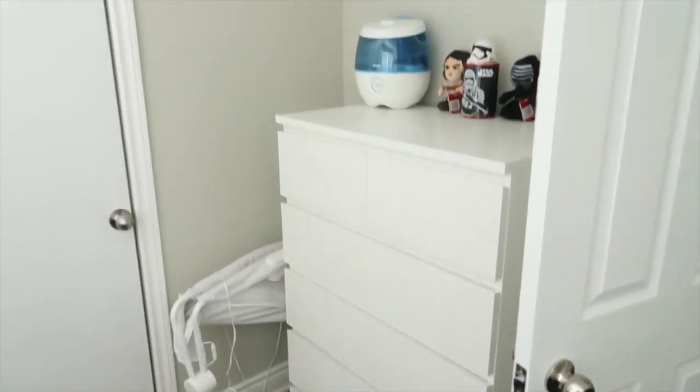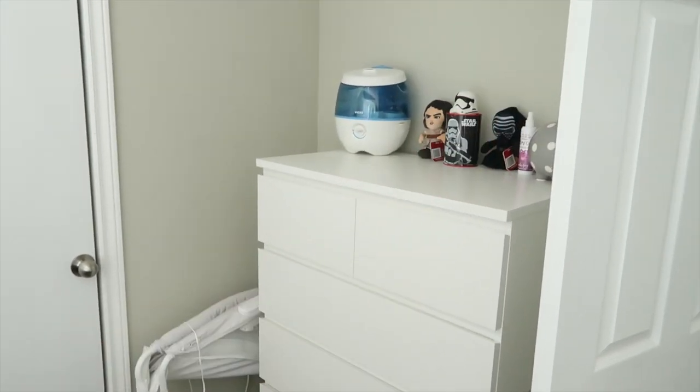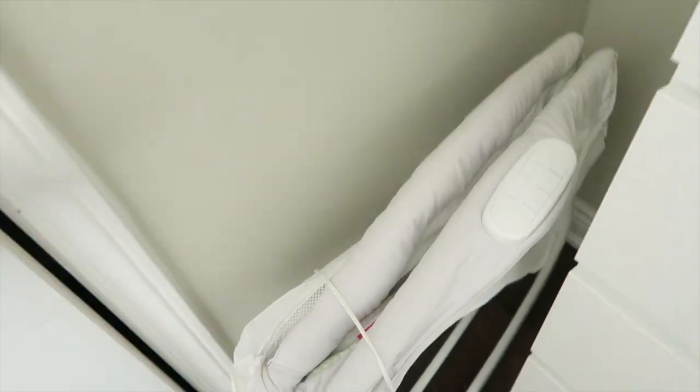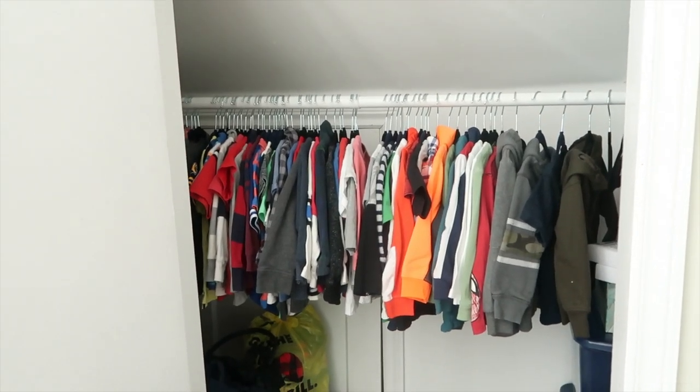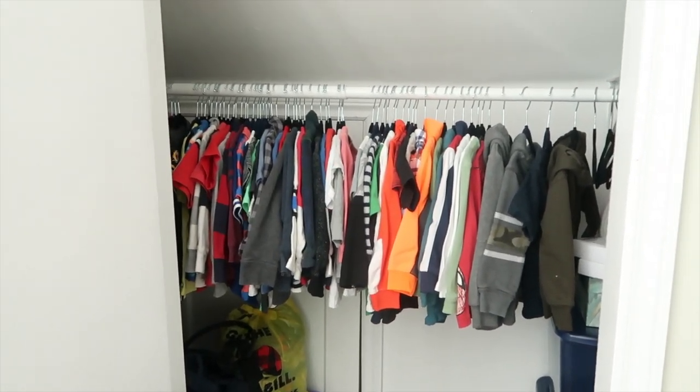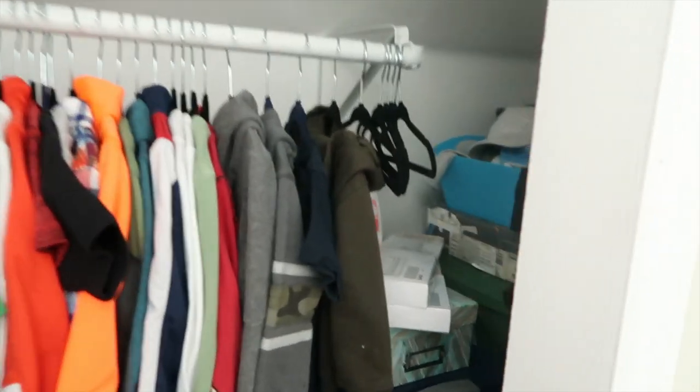And over here is his dresser. Again, some more Star Wars stuff. This is just his rock and play that we use as a sound machine, if you're wondering. And then the closets in this house are actually pretty big. His closet is, I would say, comparable to the closet in the old house. It just doesn't have those shelves, so a lot of the totes and stuff we had in there are just piled up here.